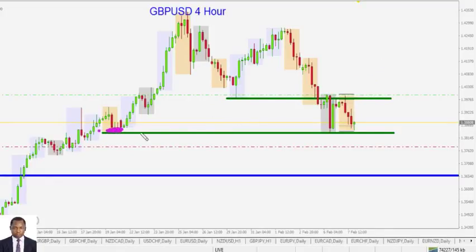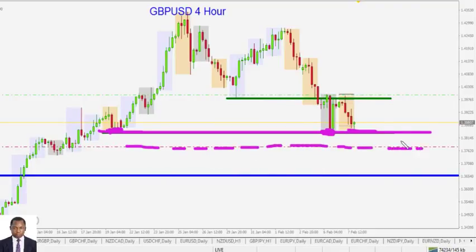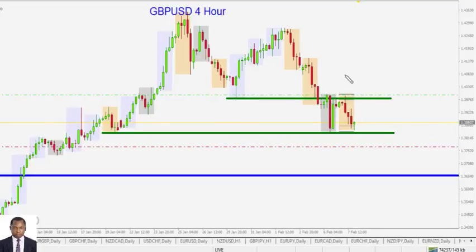This level here has been holding price as support, so the stop loss is hidden just below that level. So we are still going to keep this pair. Okay, we are going to keep this trade. Like I said, hopefully we are going to see price push above that level of resistance.